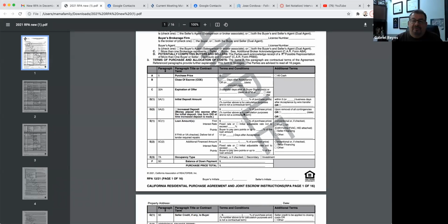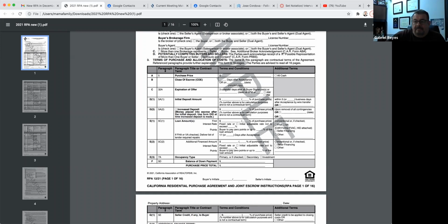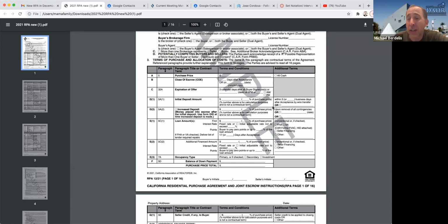So does that mean either or? If you check off the box, I would think so, either. Yeah, because I know we've had in the past where we're assuming wire, and then the buyer wants to bring a check in, and then escrow wants to do an amendment for that. So if you write an offer and you write personal check, that way they don't have to do an amendment. That's good. Good point.